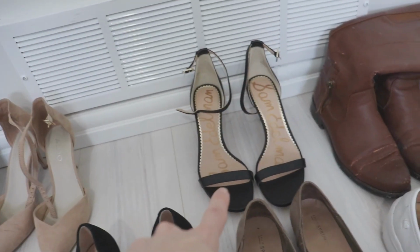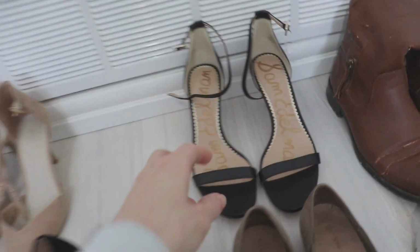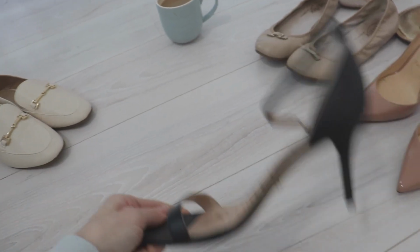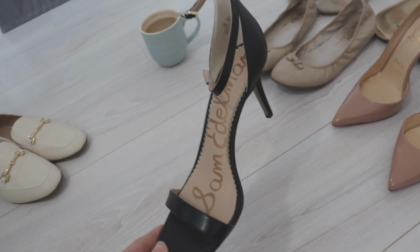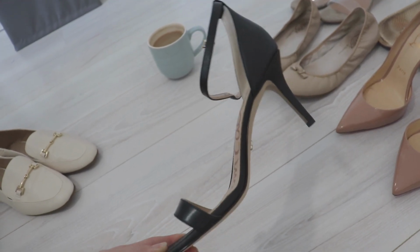Beside that, we have a pair of Sam Edelman. They're called the Patty ankle strap. I have them in 2 colors. They're just a high heel sandal. Again, they're very sensible. They only have a 3-inch heel. Really, really comfortable. And the reason I have 2 of them is because sometimes you have an outfit that calls for a black shoe and sometimes you have an outfit that calls for a nude shoe.